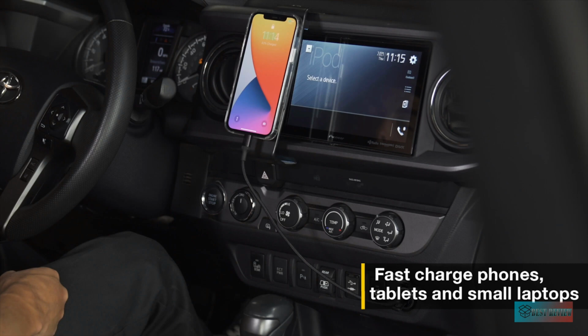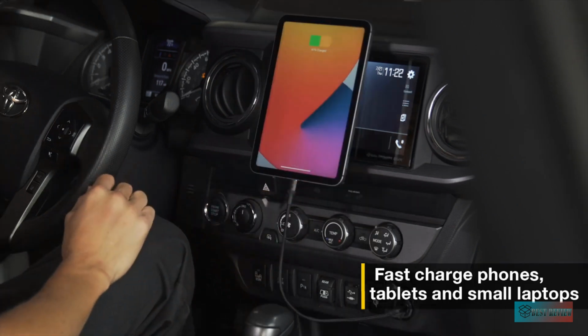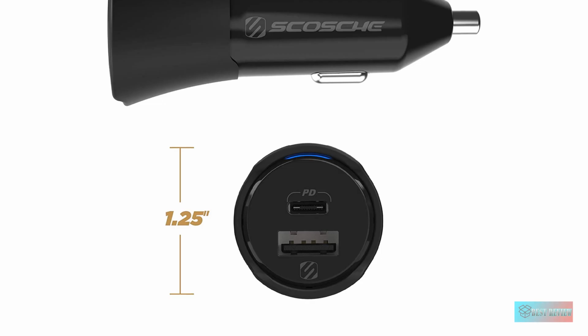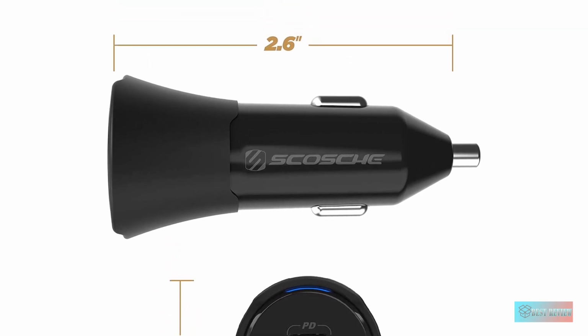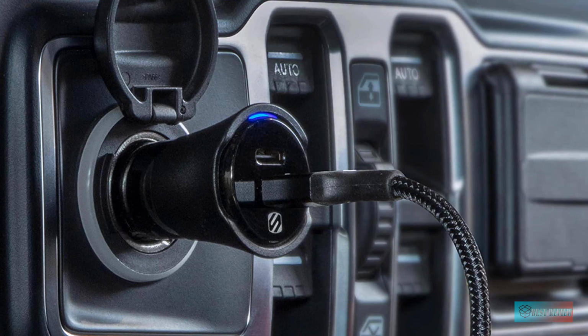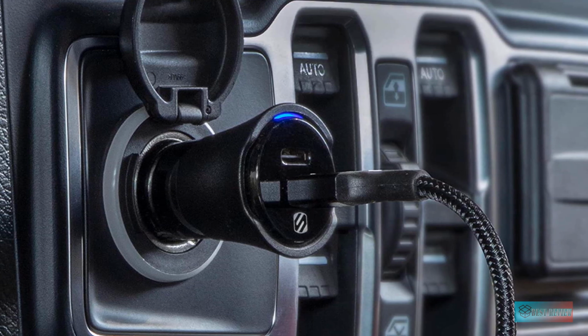This Scosche USB charger is small and fits neatly into your cigarette lighter socket. It works with all smartphones and devices, and there's 2 ports so you can charge up your tablet and your phone at the same time.